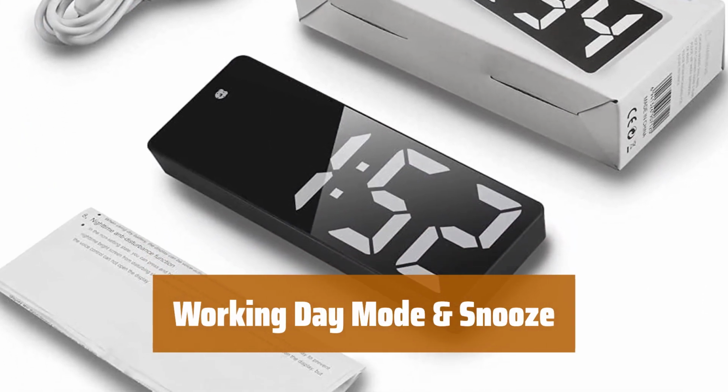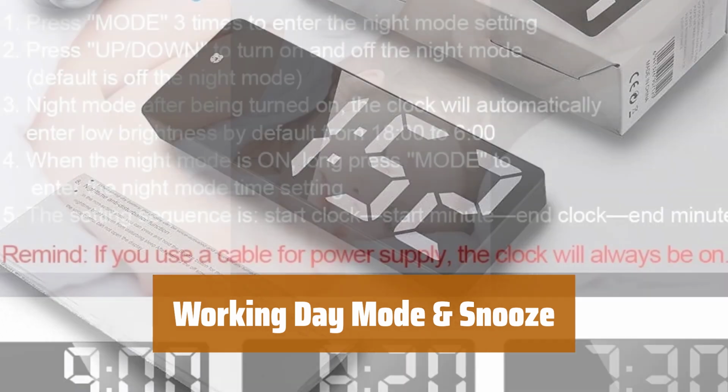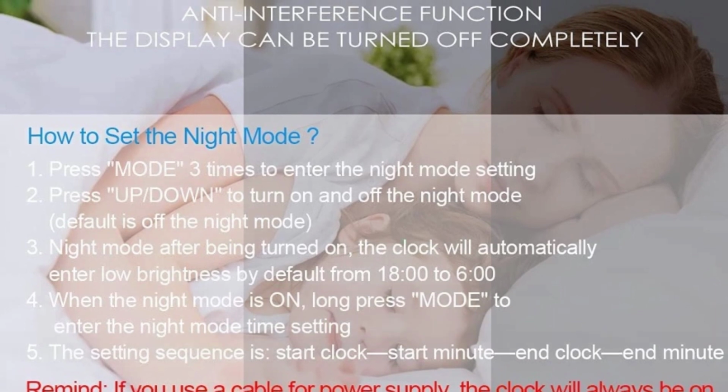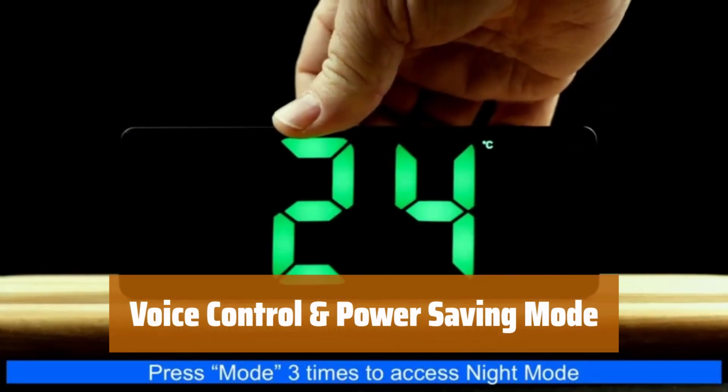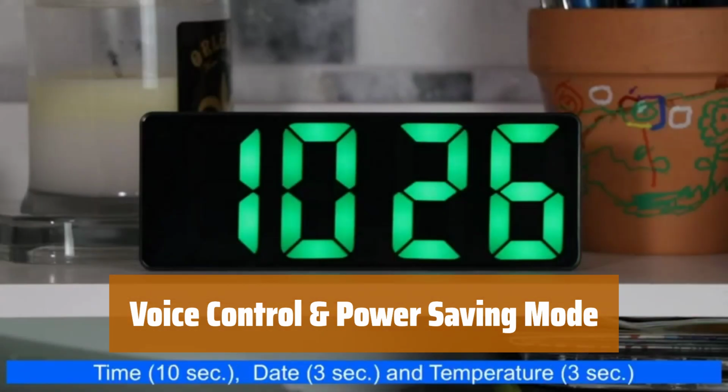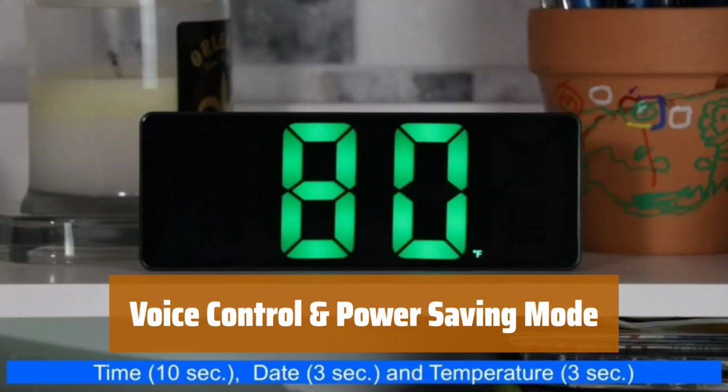Choose from 3 alarm modes and set your working days. Press the snooze button for extra sleep or cancel the alarm by pressing any key. Activate the display with voice control or let the clock automatically turn off to save power. The system maintains timing and temperature settings.